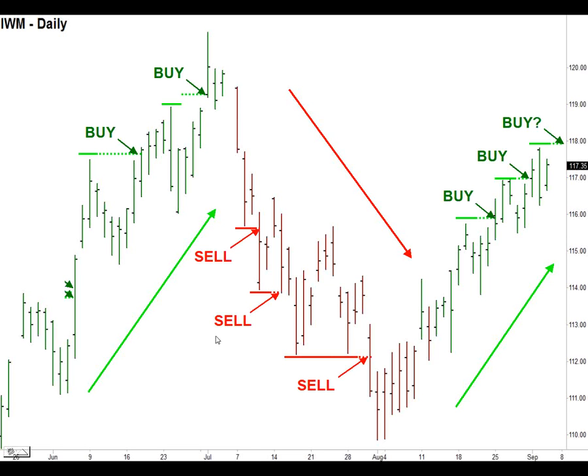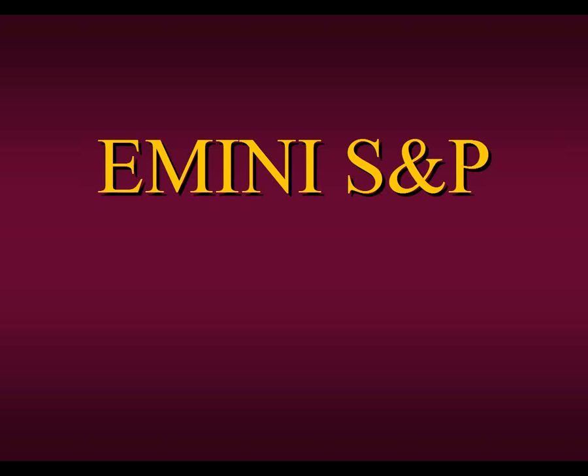All right, let's look at some E-mini charts here. This works tremendously well on the E-mini because E-mini traders usually like to trade intraday bars, and you'll see a lot more of these signals. In other words, if you're looking at daily or weekly bars, you're going to get fewer signals because of the time frame. But if you go down to a smaller time frame, you'll see a lot more of these little sub-trends happening within the day, and a lot more opportunities to either exploit support or exploit resistance.